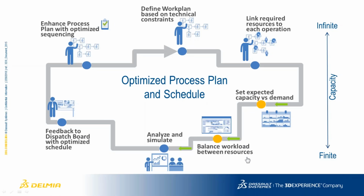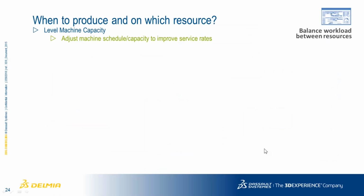So we'll talk about balancing our load between resources. This question begs: when do we produce and on which resources do we want to produce? So we're looking at more leveling of our operations. Here we need to look at machine capacities so that we can level and move operations and orders around to meet our capacity. So here we have the ability to adjust our machine schedule and capacity to improve our service rates.